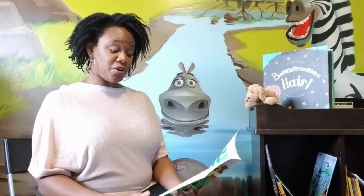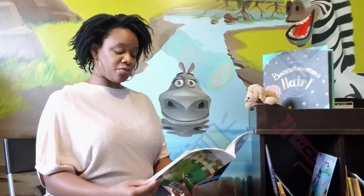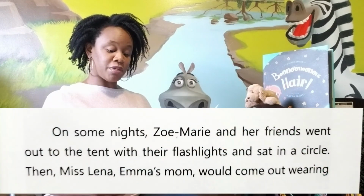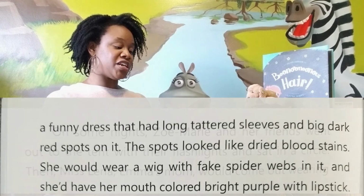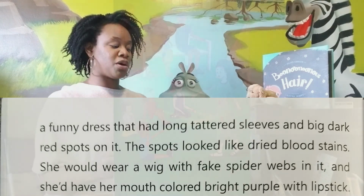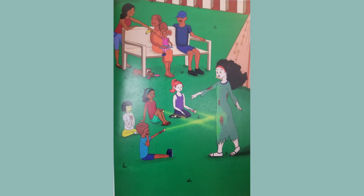On some nights, Zoe-Marie and her friends went out to the tent with their flashlights and sat in a circle. Then Miss Lena, Emma's mom, would come out wearing a funny dress that had long, tattered sleeves and big, dark red spots on it. The spots looked like dried bloodstains. She would wear a wig with fake spider webs in it, and she'd have her mouth colored bright purple with lipstick.